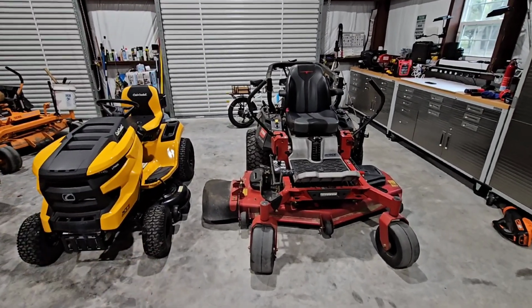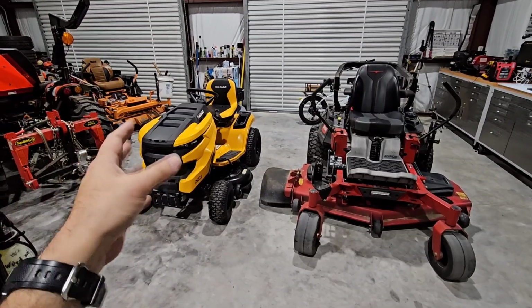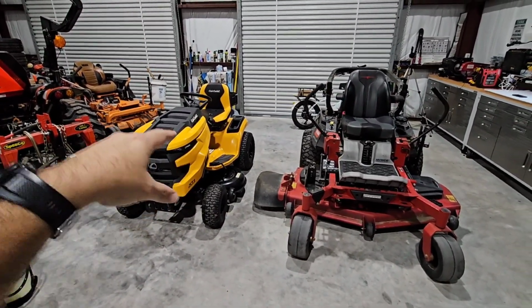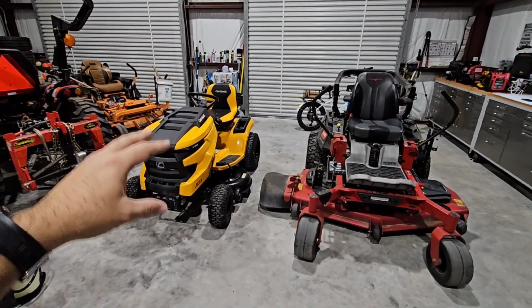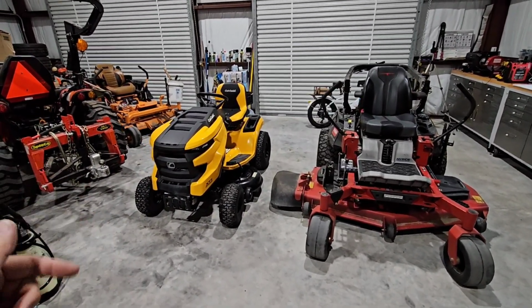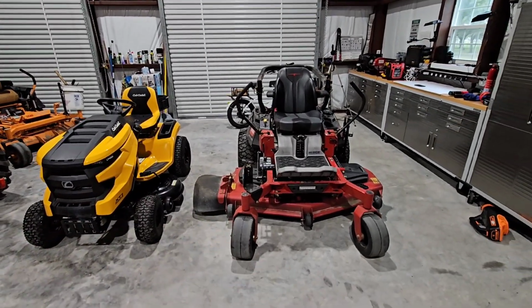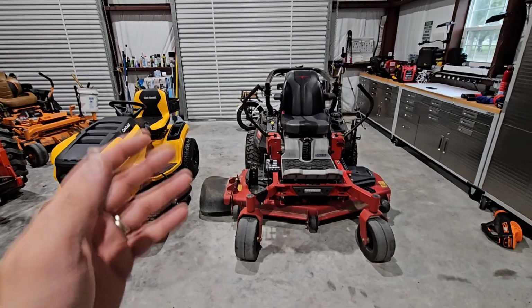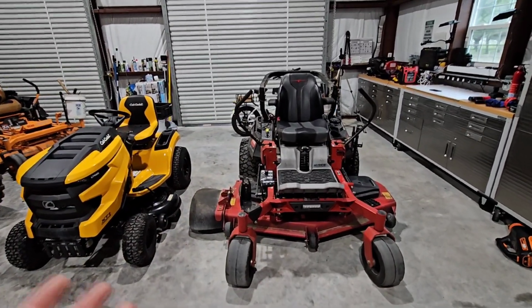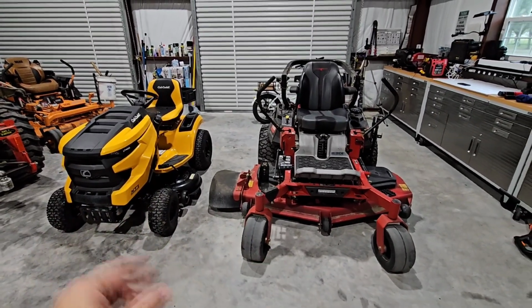Now, I know from a pricing perspective, you really can't compare these very well. This is about a $2,400 mower in 2023, 2024. I don't know if the price is going to go up or down next year or not, but I know that this has definitely gone up in price from where it used to be several years ago. This right here is a commercial zero turn, and this mower right here is going to cost between about $7,000 to $10,000. So again, you really can't compare the two.